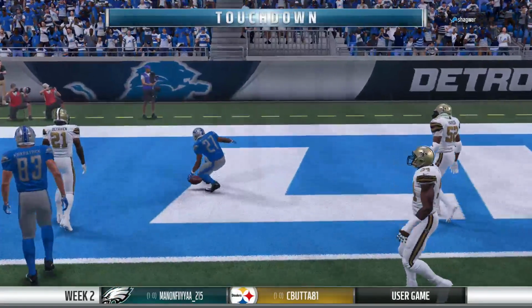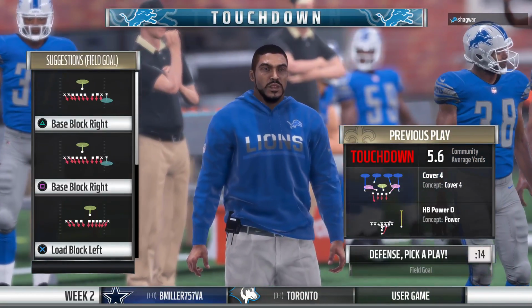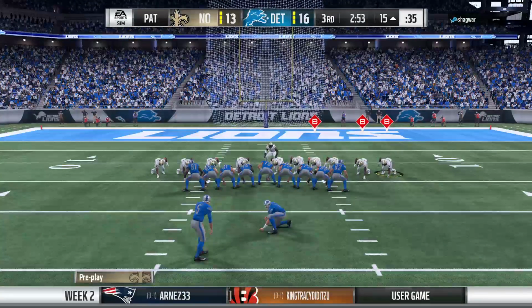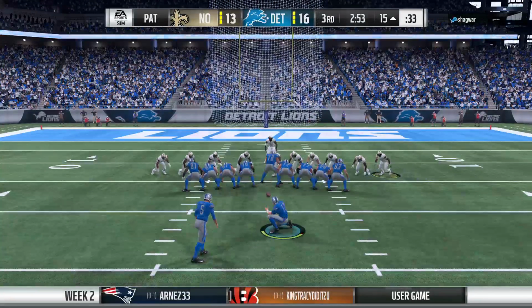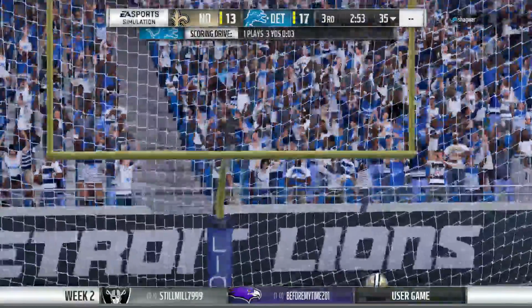And he is into the end zone. Touchdown, Detroit. A great effort there. With 2 touchdowns on the season, both in this game. And the Lions use the short field to their advantage as they cash in for 6.